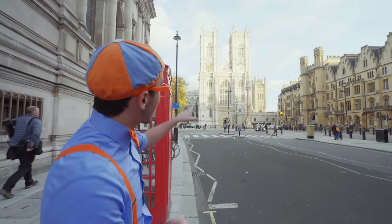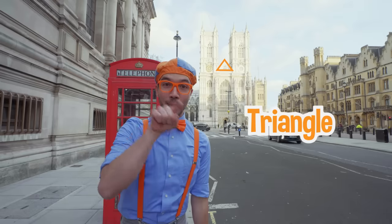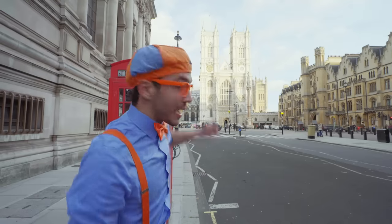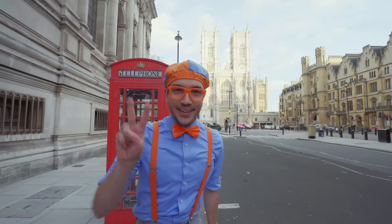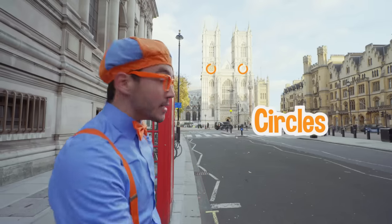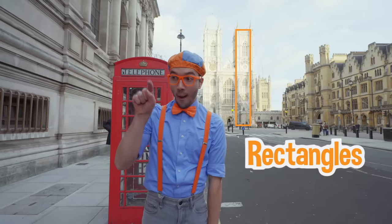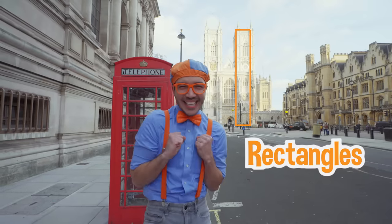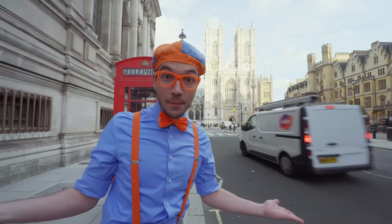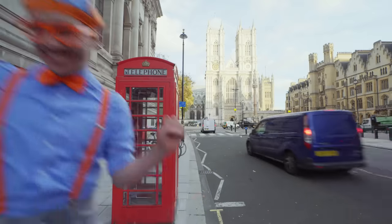Do you see? There's so many shapes. Look, in the center, there's a triangle. Whoa! And on the sides, there are 1, 2 circles. And the towers are rectangles. Yeah. Wow, this is pretty cool. We want to see if we can find some awesome buildings to explore here in London. Let's get back on the bus. Come on.